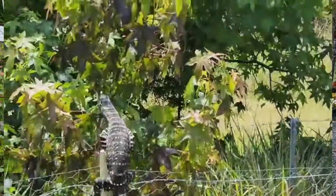Another pest that we've just recently encountered in our garden is goannas, otherwise known as lace monitors. They are a very large lizard, a very powerful, muscly lizard.